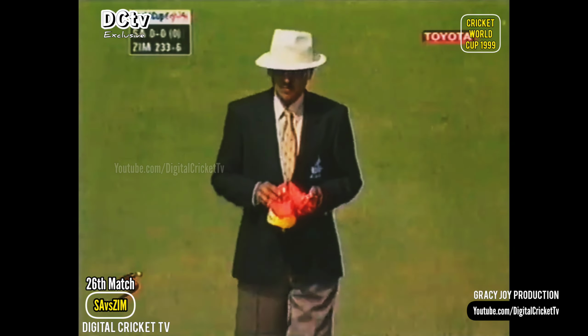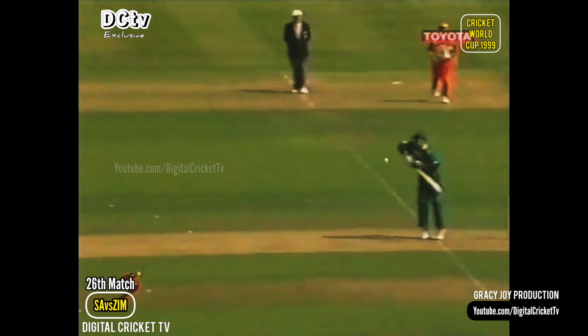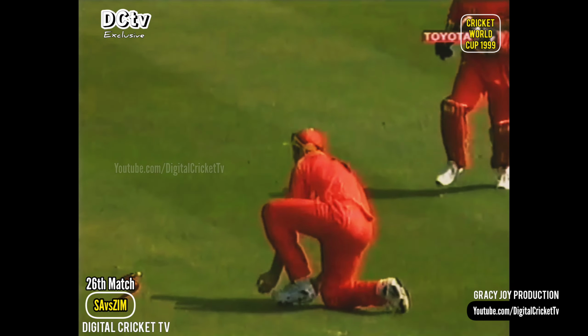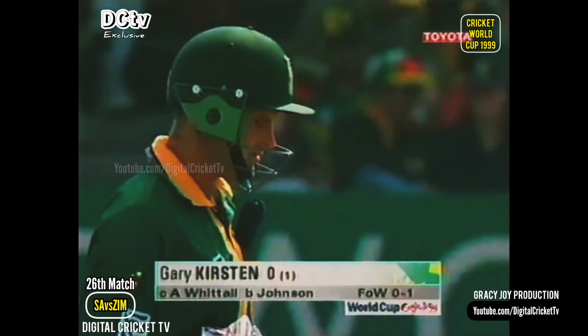And that's the first one. What a start for Zimbabwe. Gary Kirsten gone from the very first delivery. Caught at gully. What a start for Zimbabwe. Neil Johnson strikes, first ball, short, comes back, bounces to Gary Kirsten. That hits him right in the splice, and that's a great catch. First delivery, Kirsten gone for naught.